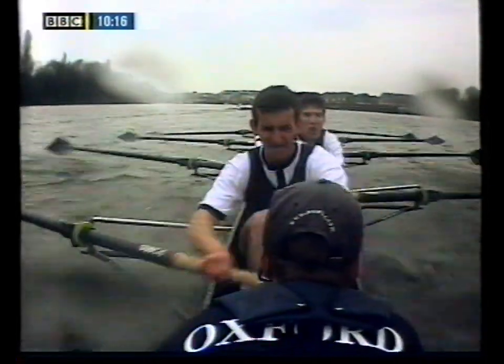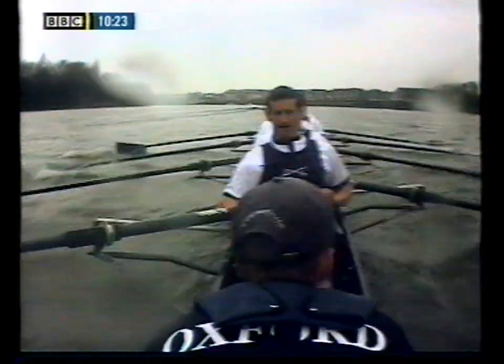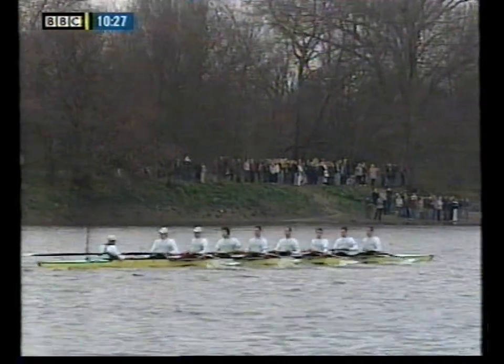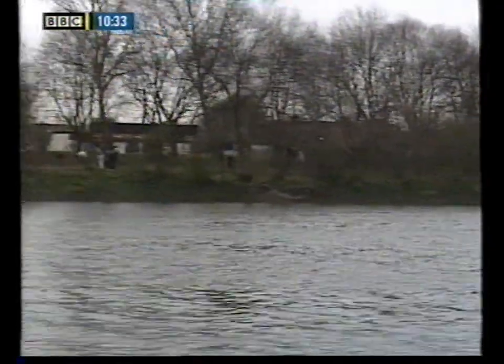Find the rhythm again. There. Yeah, hold the backs through. Swing them Canadian style. Go. Canadian backs. There. Show me now. That's it. There. Show them. And he's all over the shot once more. He's steering all over the shot.